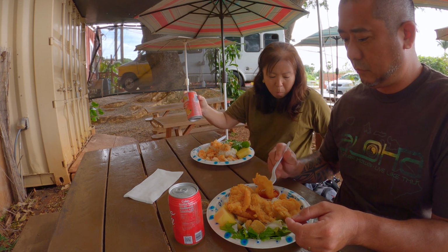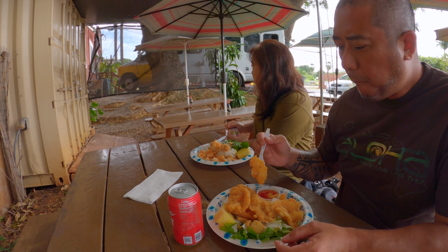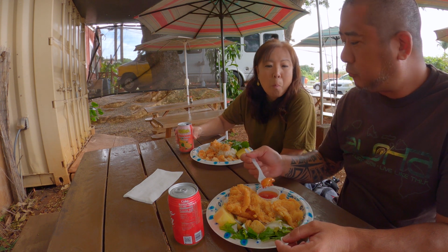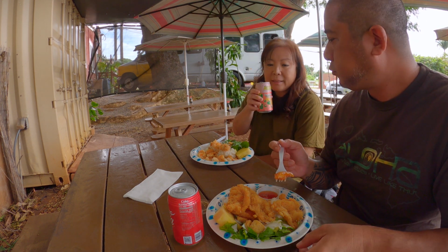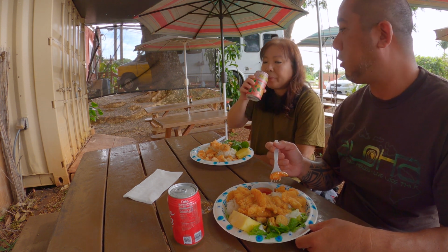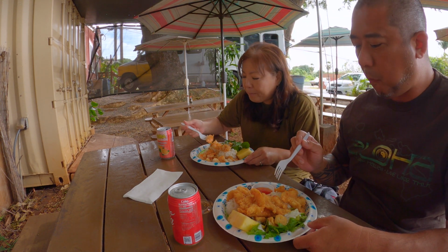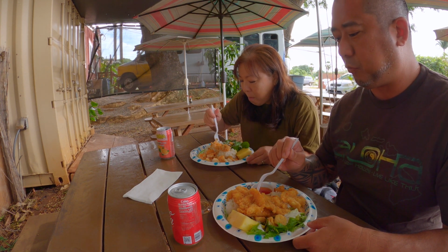So good. Oh, is it good? You want to try it? There's so much. Try one. Just try one so you know why you get that instead. Or maybe I'll like that better and get that next. I don't think so. Oh, I like coconut. This is good. But for you, I think you like the garlic shrimp thing.